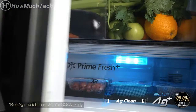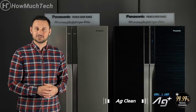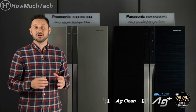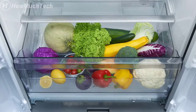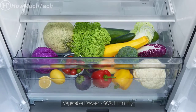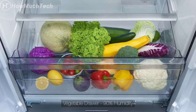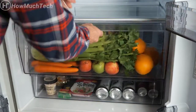The CY55 Black Prime Fresh case also features a clever blue LED, which combined with the natural antibacterial nature of silver ions in the AG filter, eliminates 99.99% of bacteria. Panasonic fridges have a big focus on modern living, with 1/3 of the storage dedicated to fresh fruit and vegetables. The large fresh safe vegetable drawer is sealed from the direct chill of the fridge, locking in up to 90% humidity, keeping your fresh fruit and veggies fresher for longer, with plenty of space for larger items.